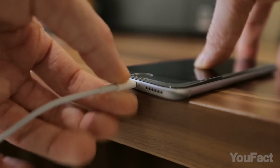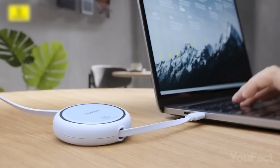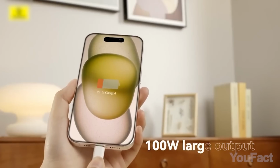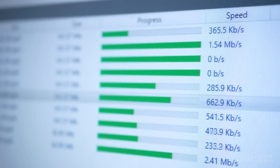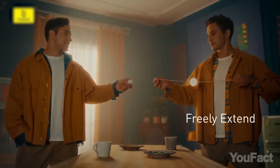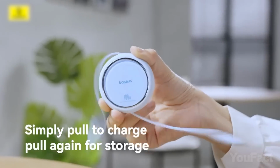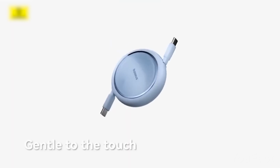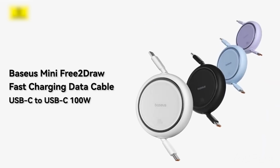Simply connect the USB-C end to your device and the other end to a power source or another device for data transfer. With the capability to deliver up to 100 watts of power, it ensures rapid and safe charging for your devices and super fast data transfer. Worried about durability? The cable can endure daily wear and tear, handling weight up to 30 pounds. Additionally, it incorporates a built-in chip that provides protection against overvoltage, overcurrent, and short-circuit incidents.